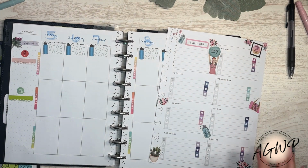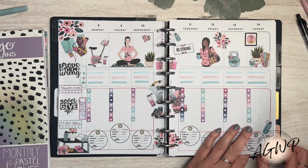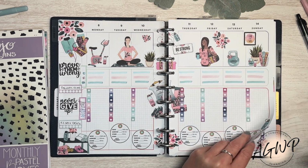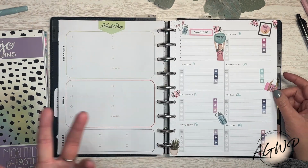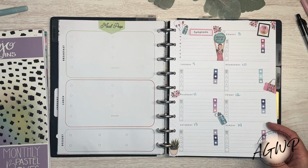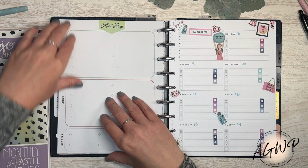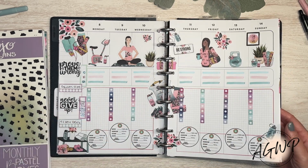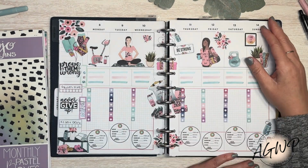Oh, I was like, what did I do with my pages? Okay, this is my fitness spread. So this is where I log all of my exercise as well as my Apple Watch stats and my macros. And then this is my front and back wellness page where I pretty much do symptoms, energy levels, sleep, any notes about stress and anxiety, blah, blah, blah, along those lines. So that is what I'm doing right now. I am keeping all of the stickers color coordinated for now. We'll see how long that lasts. But yeah, there we go.